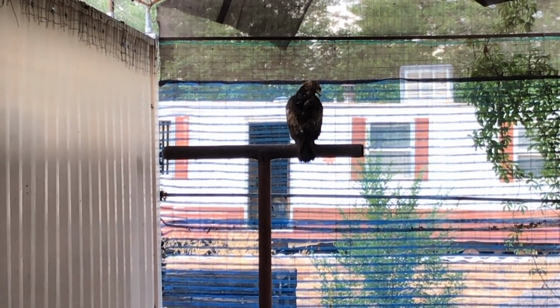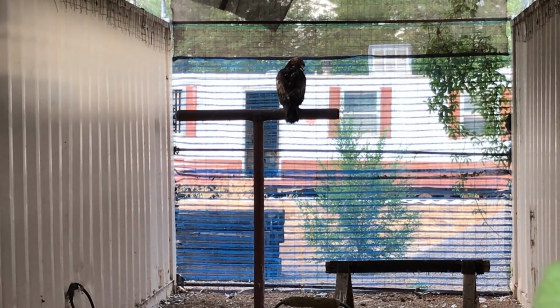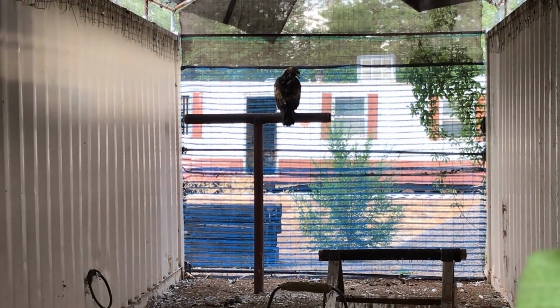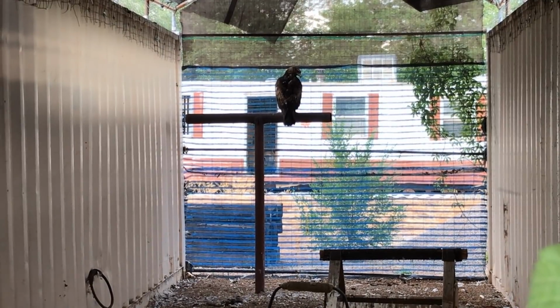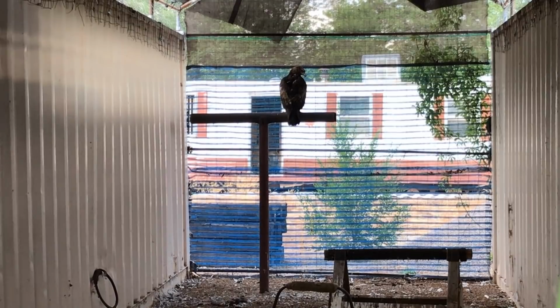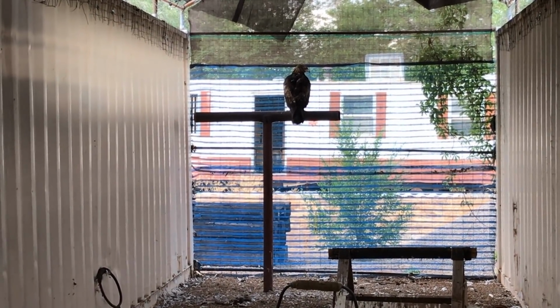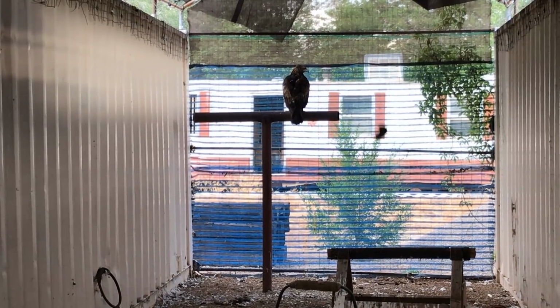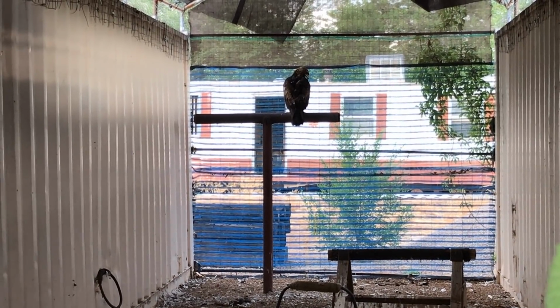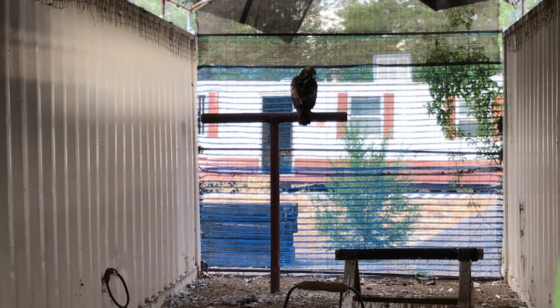And as you see, I really don't go close to him if I can avoid it, because I don't want him hurting himself in the chamber. He's flying well enough now that he could fly hard enough to hurt himself. So we just throw him about 3 of them, getting him ready for release within the next week. I think we'll have him ready to go back to the wild. And so we're very, very excited about that.